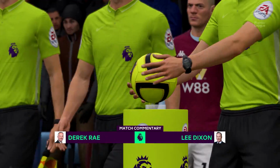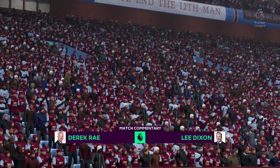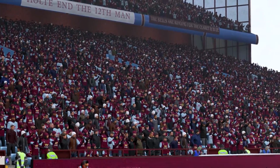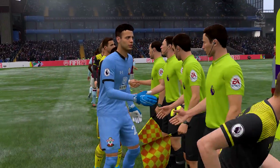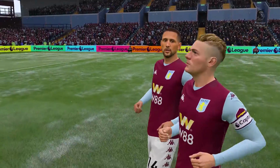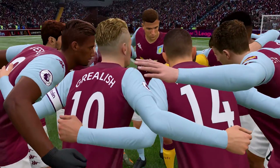Welcome to a stadium that's always a pleasure to visit, Villa Park. I'm Derek Ray. With me for commentary is Lee Dixon. And it's all about action from the Premier League in this case. It's Aston Villa up against Southampton. Thanks, Derek. Good atmosphere here. Everybody looking forward to what should be a really entertaining game.